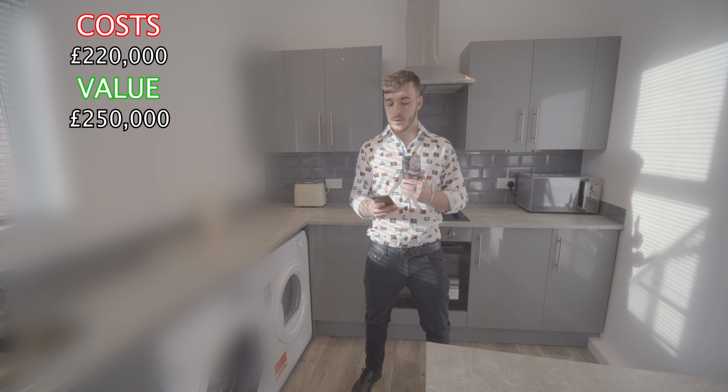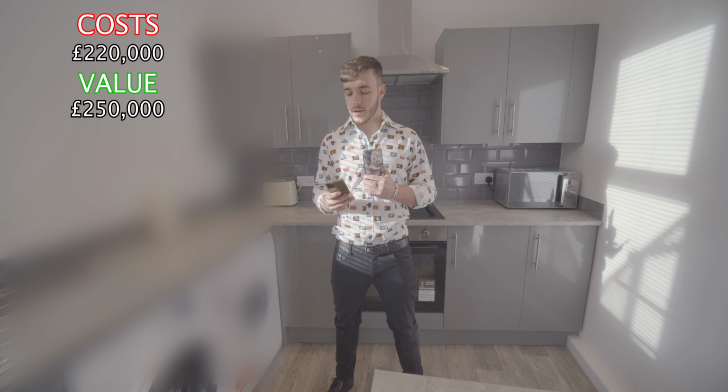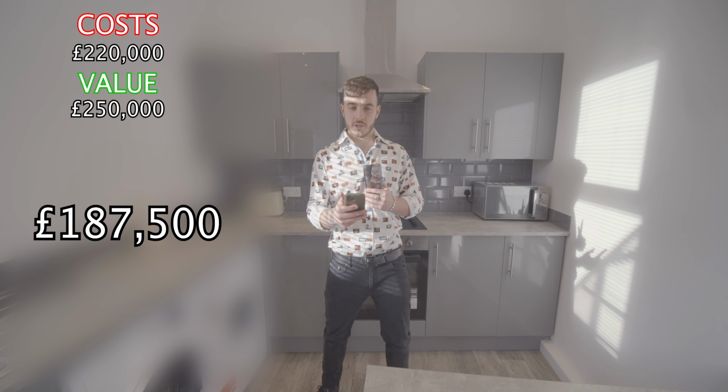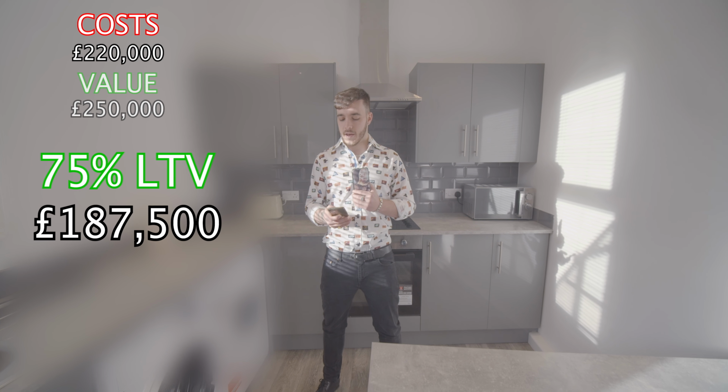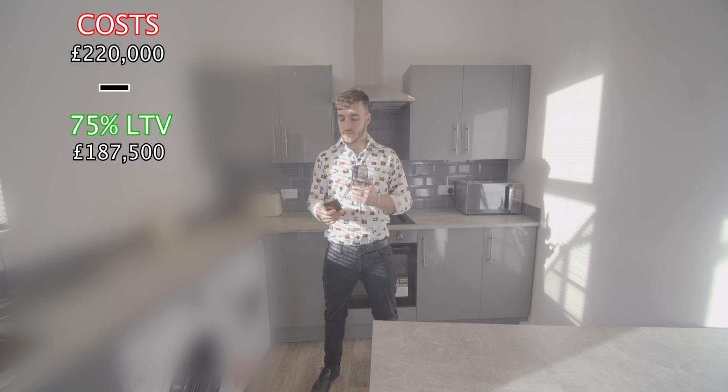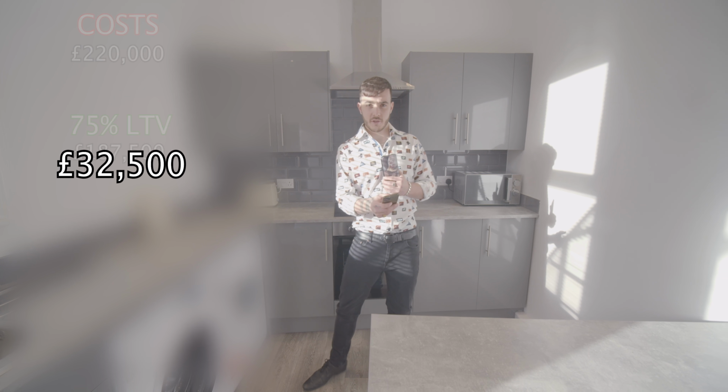Let's be conservative, say we get a 250 valuation, we're going to get a £187,500 mortgage on a 75% LTV. And then our total costs were 220, which will leave £32,500 in the deal. So £32,500 left in.